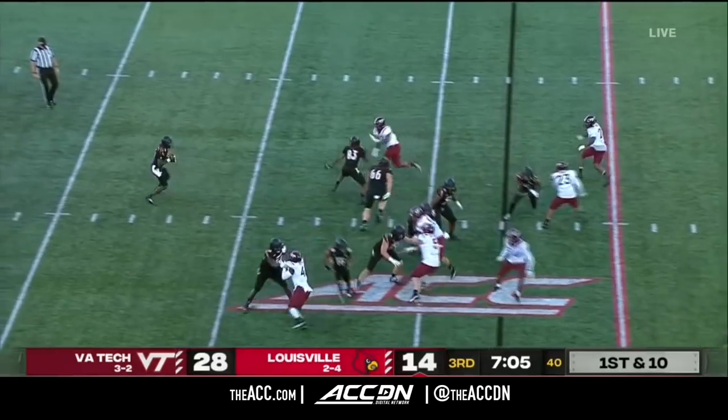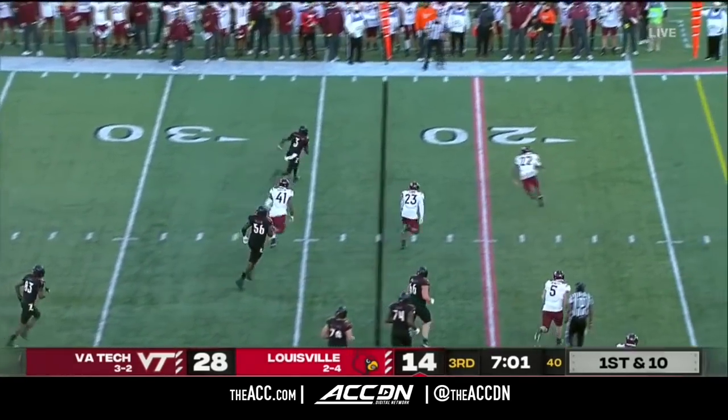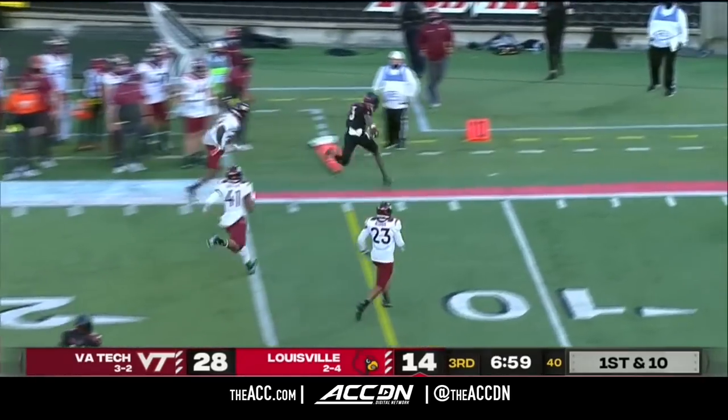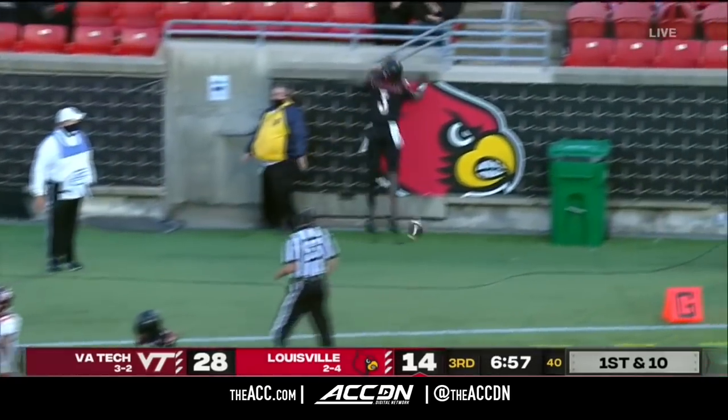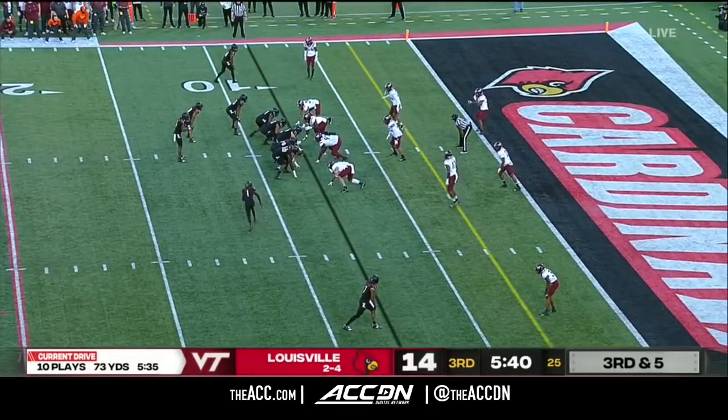1st and 10. Cunningham on the boot. Back in the middle of the pocket. Wants to bail, looking for help. Now he'll tuck and run. And Connor tried to get to him. A loss. The committee would consider the fact that Trevor Lawrence didn't play.